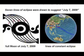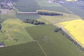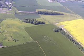But these boys who have done this crop circle seem to be making a big deal about it, because they're pointing to this July the 7th as being a significant event. So there's the astronomy lesson, and it all points to July the 7th.